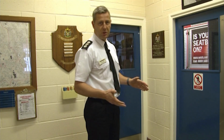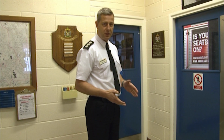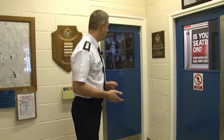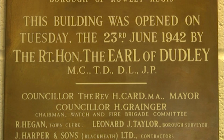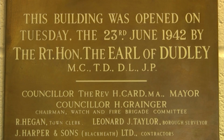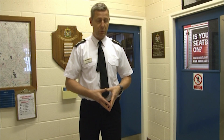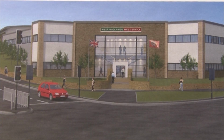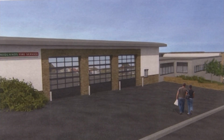We can see here we've got some historical memorabilia about the station. The plaque on the wall is from the Earl of Dudley, who actually opened the station 70 years ago. So the station is an old station. Of course, we're in the process now of building the new Cradley station, which is sited about a mile up the road. And the plans are to have that station open and functioning by March 2014.